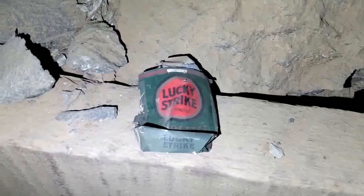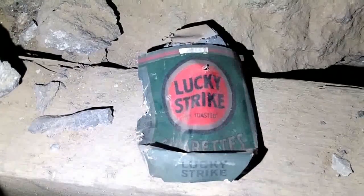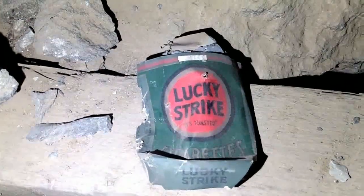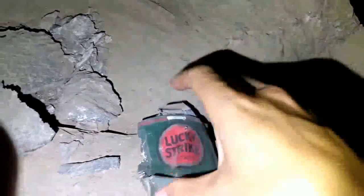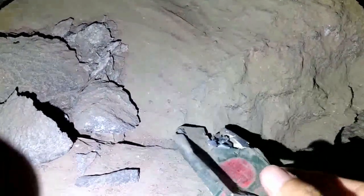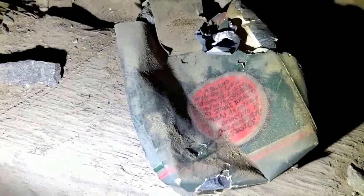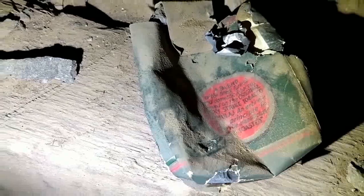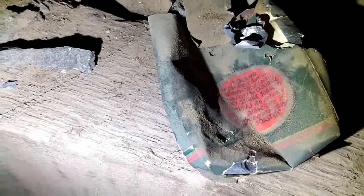Alright, so here's a pretty awesome find inside of this railroad tunnel. And right here we've got Lucky Strike cigarettes. It's toasted. Let's see what the other side says. Alright, so it says, a blend of the finest Turkish and domestic tobacco based on the original Lucky Strike tobacco formula.